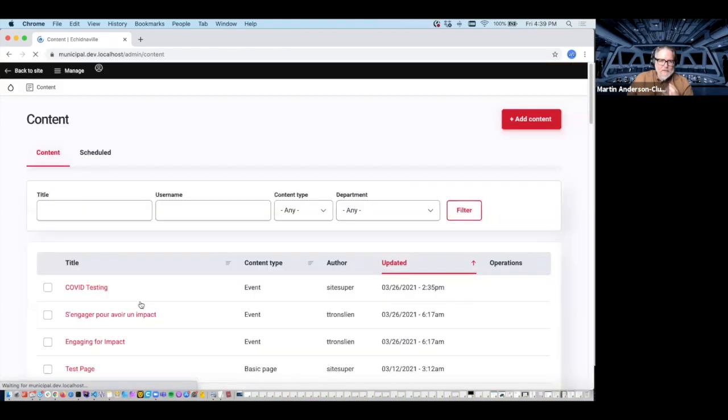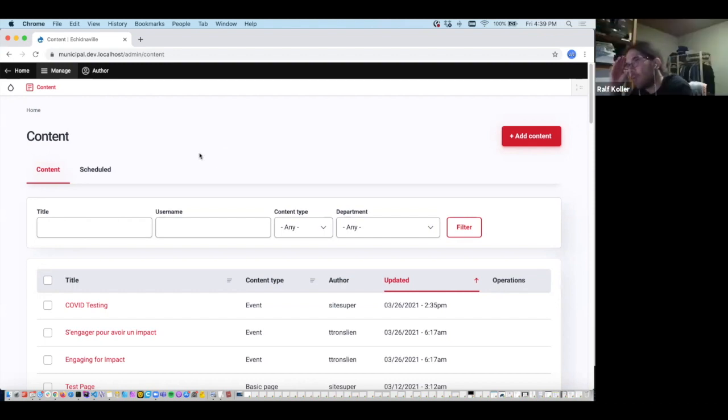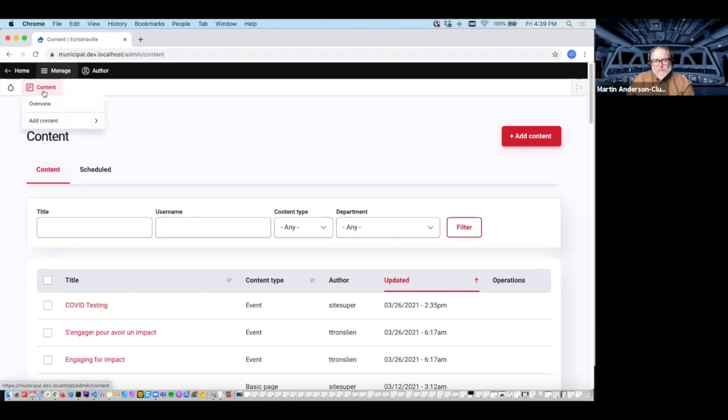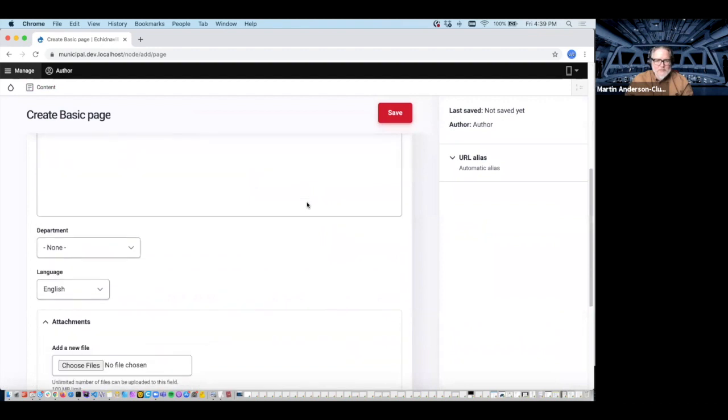Then you'll see once we log in, I've used that other module that I talked about where as soon as you log in, it takes you directly to your content dashboard, which is much more useful than a blank page with your username. So you can see we built this site so that as an author, it's really simple. You can only add one of these four content types. And then when you go in, it's all just super simple.